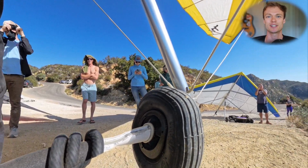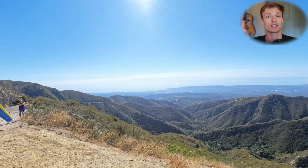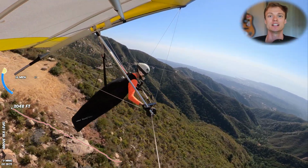All right, welcome to Flight 29 out here on Saturday. It was the first day of the Ladybirds flying here in Santa Barbara. I'm up here launching off of Eliminator. Great to see the new faces out there flapping their wings. A couple people, their first time at this site. Love to see it. And taking off here.